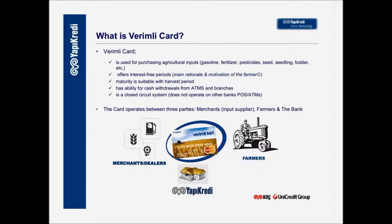A very important specification of this card is that it's a closed service system. It doesn't operate on other banks' POS and ATMs. You know, if you have a Master or Visa logo on a card, you can use it throughout the world, whatever you want to buy. This card cannot be used, for example, in a grocery or a supermarket. You can only use this card on a Verimli POS, which uses the limit of this card. So it's a closed circuit system.